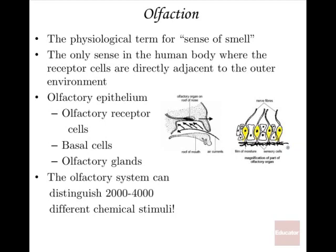The olfactory system can distinguish 2,000 to 4,000 different chemical stimuli. So as those odorant molecules come up into this passageway and hit the little cilia, it's just like action potentials from previous lessons. As the cilia get hit, those open up channels where the sodium potassium moves and it activates these cells just like another neuron. These are modified to react to odors.